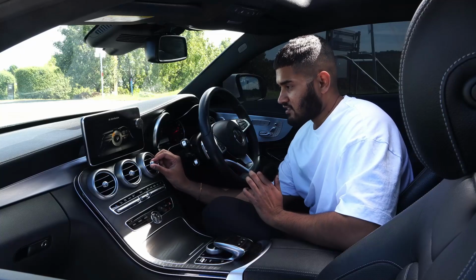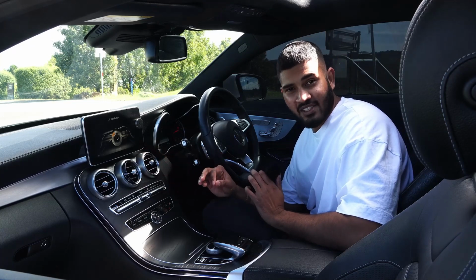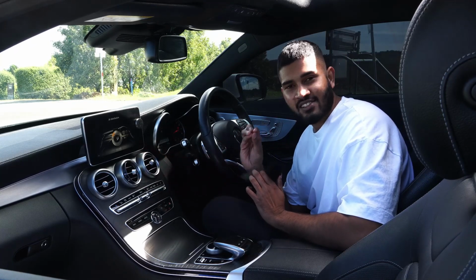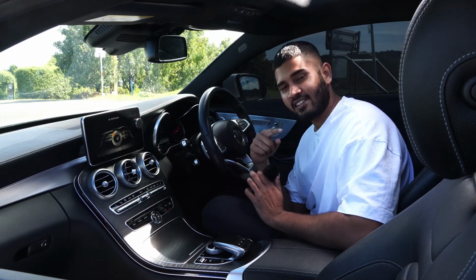And the AC dials are pretty cool as well. They just look pretty cool, and props to Mercedes for doing this, because it makes such a difference, especially when it comes to car enthusiasts. And now let's test the back.